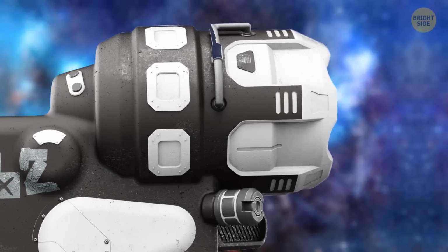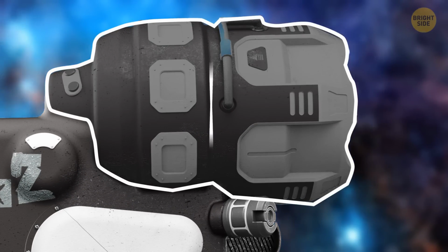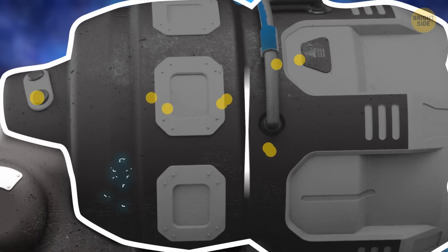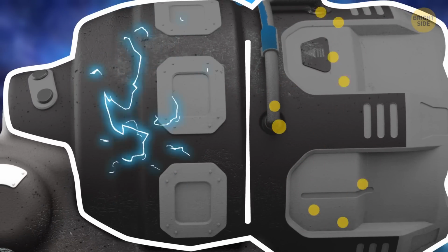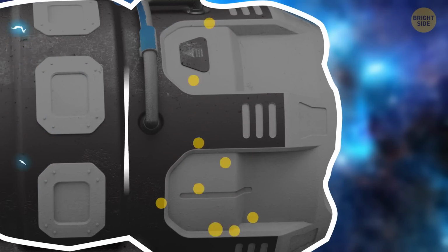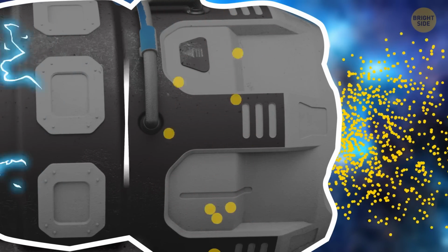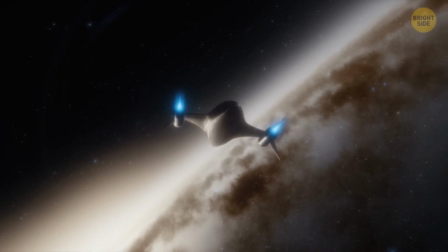We'd need to create a powerful electric field inside the engine. Particles of gas passing through this electric field would get accelerated and ejected outside. This would create thrust. And although the acceleration in such an engine would be many times weaker than in a conventional rocket, the ion engine would be able to reach higher speeds.